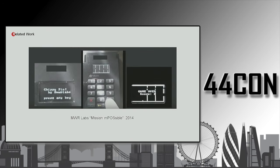In 2014, researchers from MWR Labs investigated the Miura Shuttle reader. At the time, this reader was being white labeled and used by a number of vendors, and this practice is still quite common today. In their presentation, they demonstrated a number of vulnerabilities, of which many have overlap with traditional point of sales terminals.